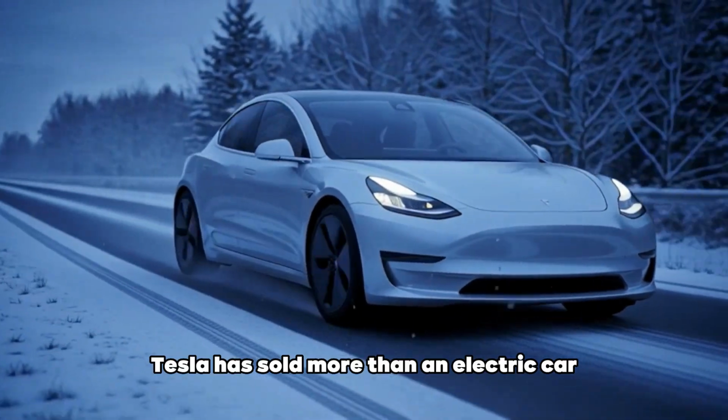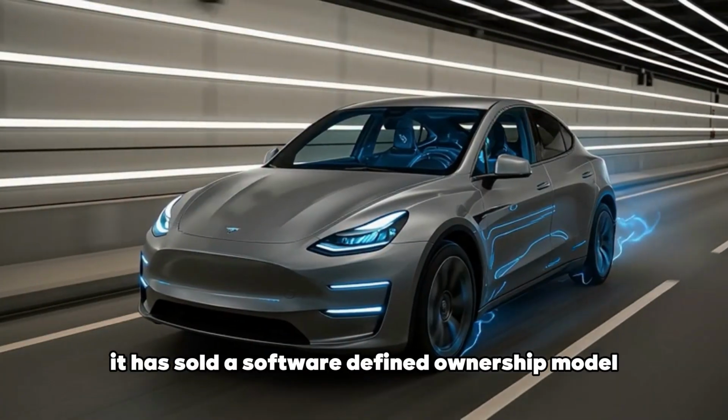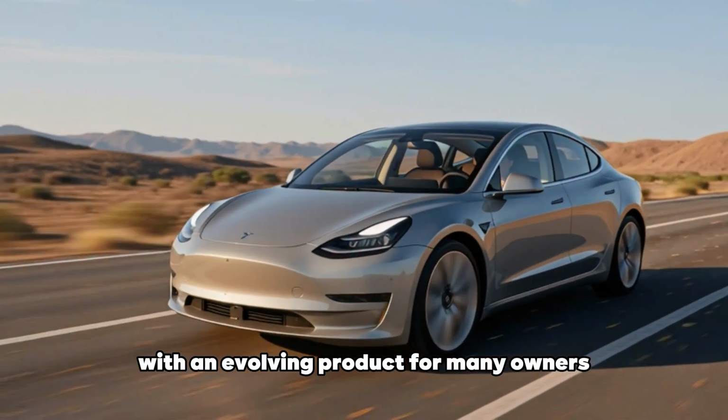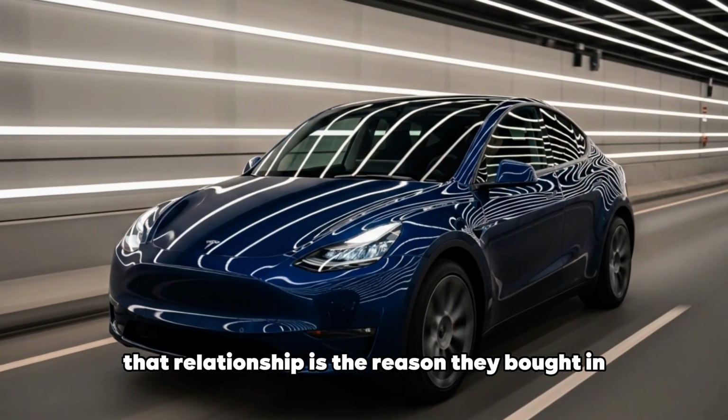Tesla has sold more than an electric car to millions of drivers. It has sold a software-defined ownership model that behaves less like a traditional vehicle purchase and more like a long-term relationship with an evolving product. For many owners, that relationship is the reason they bought in.